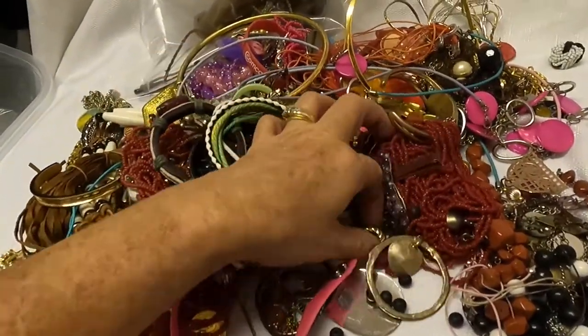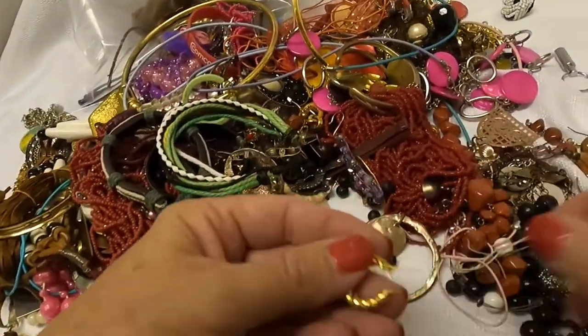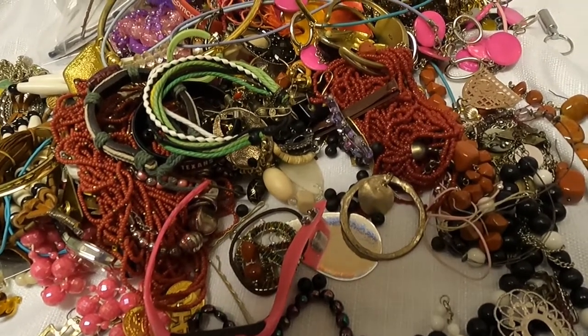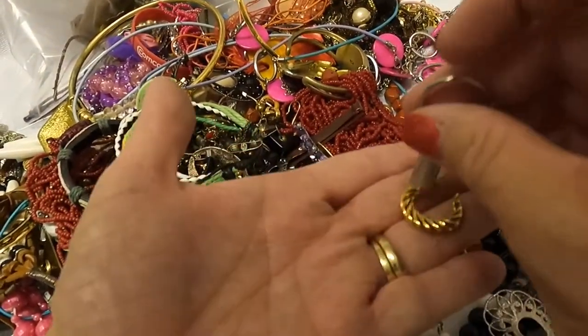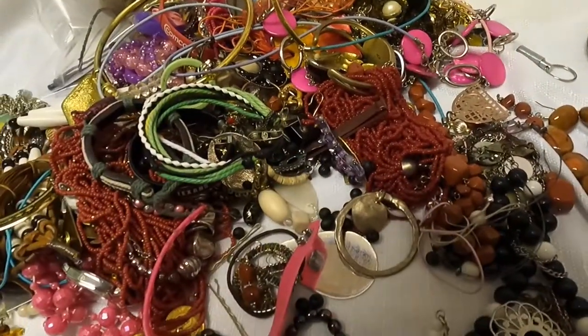Ooh, what's this? Ooh, it has a gold post too. Let me take a little look. Oh, bummer, it's sticking to the magnet. I'm still going to look anyway.